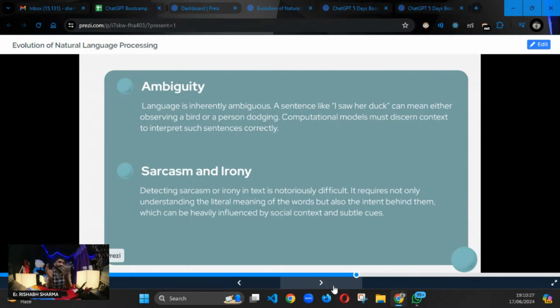This is a problem. Sarcasm. When I say anything in a sarcastic way, it cannot understand this thing. Now why can it not understand these things? Because sarcasm, ambiguity, irony, all these things involve what? Tell me in the chat. Emotions. Exactly, feelings, emotions, right?